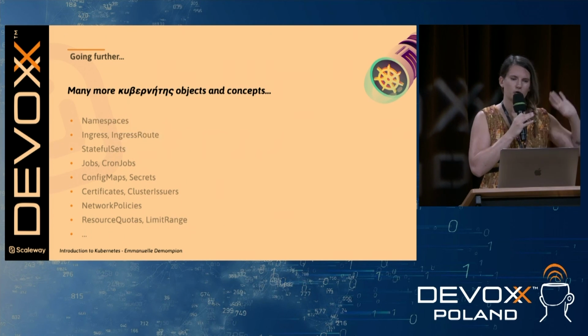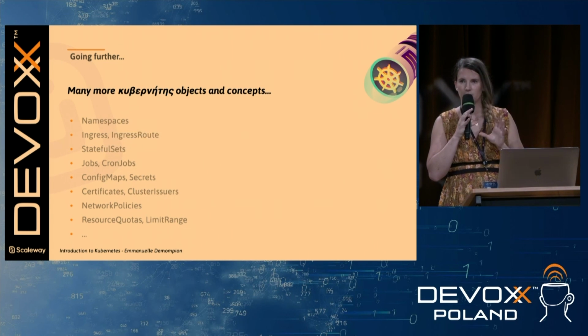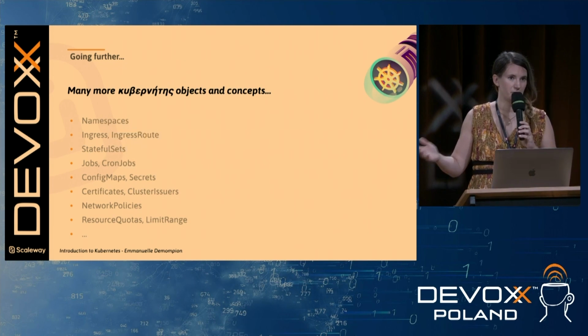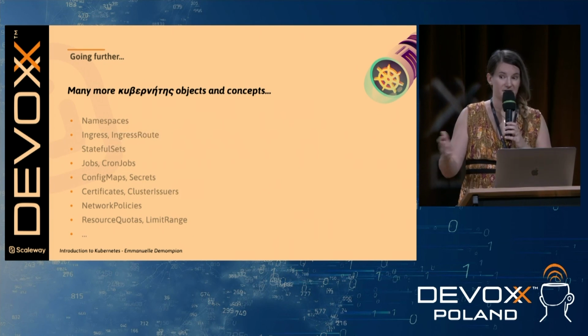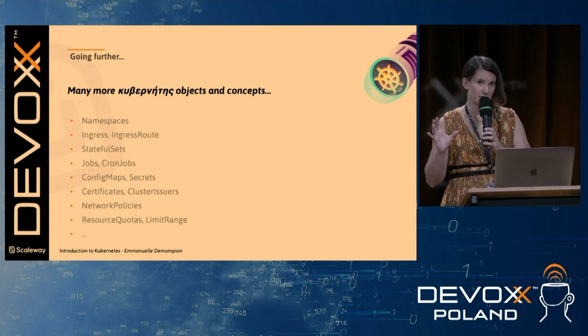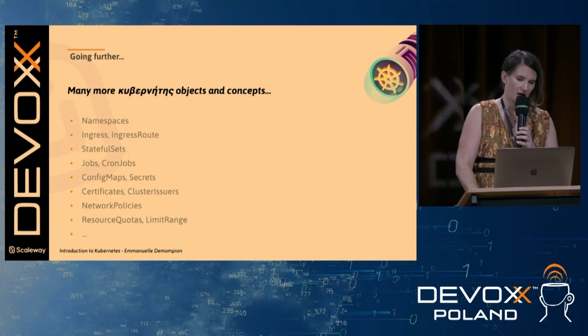You also have config maps and secrets to store your credentials in a secured way, to access, for example, the container registry I talked about earlier, which can be a private one. You have certificates, network policies for securing your clusters, and namespaces, so you can have namespace isolation. And, well, a whole lot of objects.